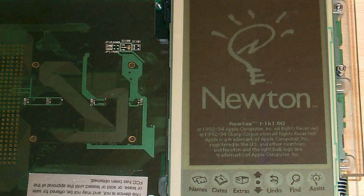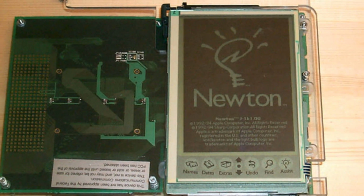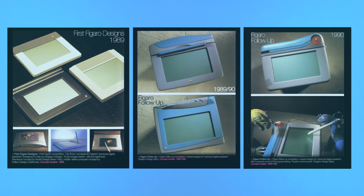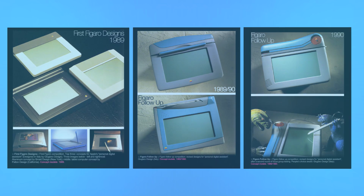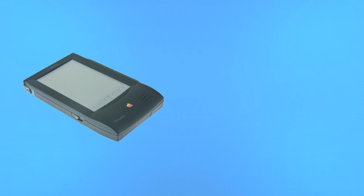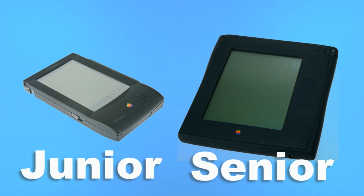After a successful demo of a Newton prototype, which was just a screen being controlled by a Macintosh, Sculley was convinced. He set a goal for the team to have a product out within 2 years at a price of under $1,500. Ridiculous considering the Figaro prototypes of the time were still around $6,000. Michael Chow, a marketing manager and new member of the team, suggested the idea of a much smaller and cheaper Newton, which was nicknamed the Junior, while Tesler championed the No Compromises Senior model.